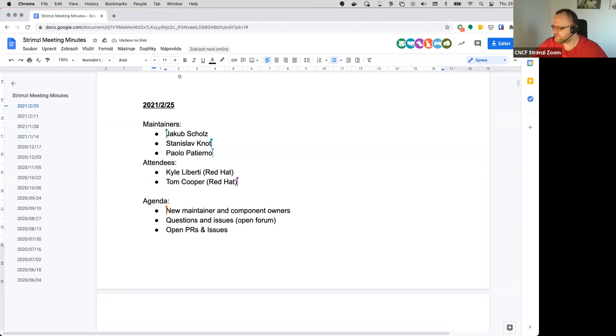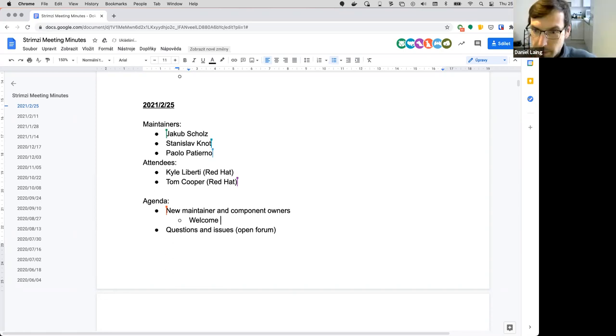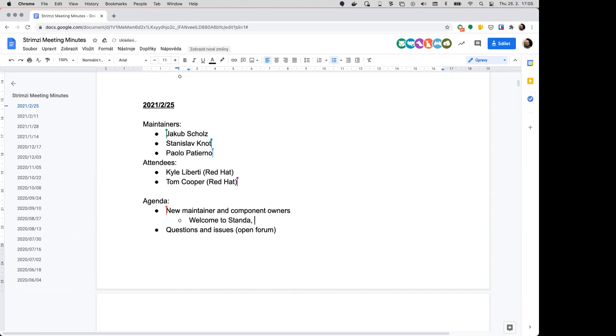As the first point on the agenda, we have new maintainers and component owners. We have Stanislav as a new maintainer. We also have Lukáš and Daniel as component owners for system tests and docs. And for topic encryption, we have Chris, Pascal, and Sean as component owners. So thanks for all the work, everyone, and welcome on board. Thank you very much. I hope I didn't forget anyone.